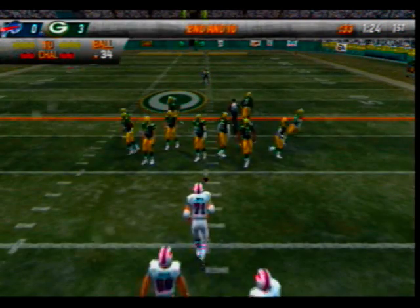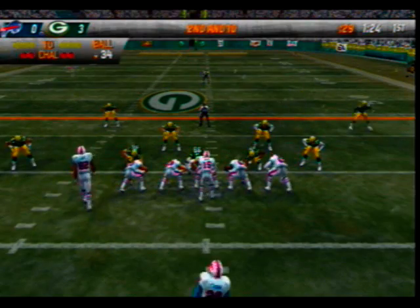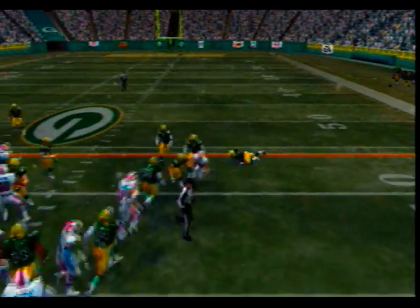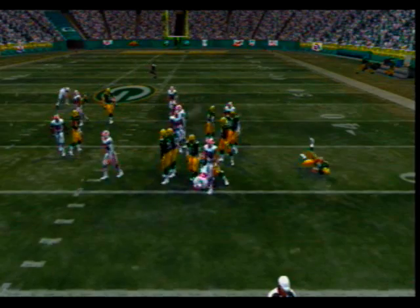Second and 10. Ball on the 34-yard line. Only one man back. Drops back with the throw. And the catch is made. Fumble. The Bills are there to pick up the ball.